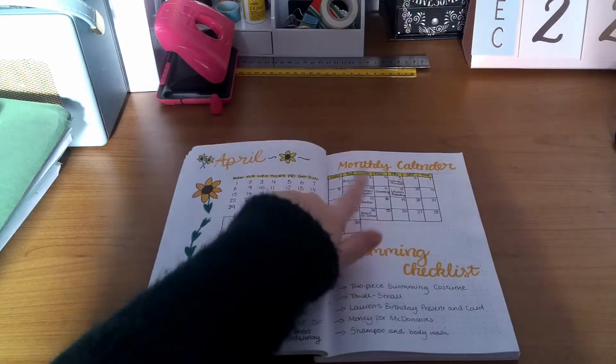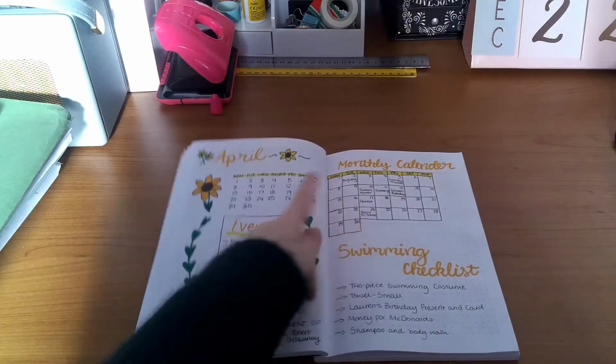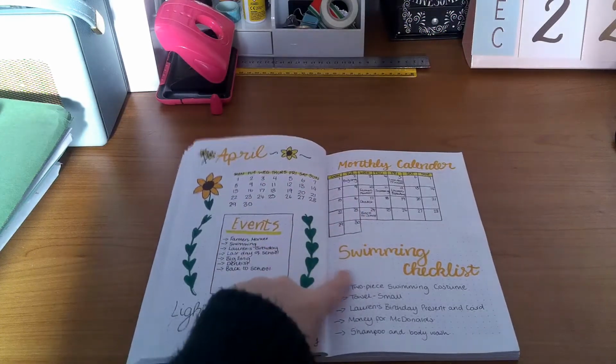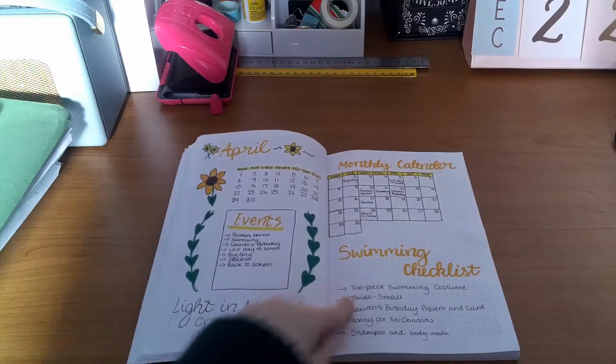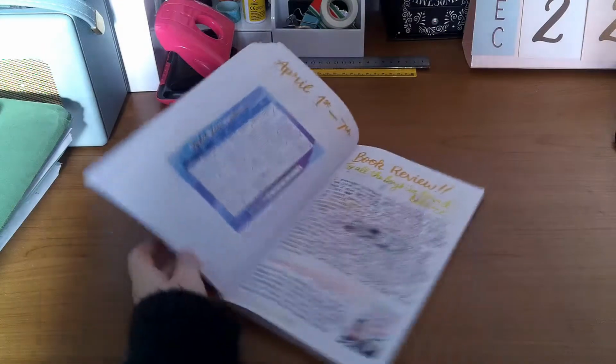And then I did a monthly calendar as I labelled it. So that's where I put these events into there and then some more added events. And as I said, I went swimming, so I made a little checklist of what I needed. And then what I did from April 1st to April 7th.